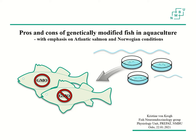This talk will be about pros and cons of genetically modified fish in aquaculture, and I will have emphasis on Atlantic salmon and Norwegian conditions. First, I would like to talk a little bit about genetic modifications and what it is.